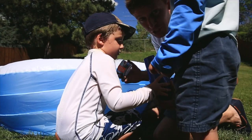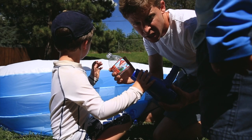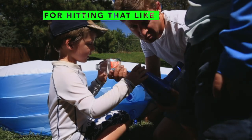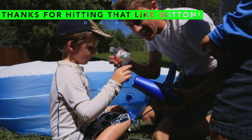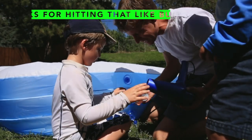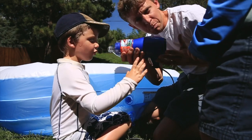All right, everybody, here's Joseph and Seth. We are blowing up the kiddie pool again. Here is the Devin hack. We'll just call it that, the Devin hack. Basically, Mom, it's a plastic bottle cut in half, and then to blow up the kiddie pool, you put this into the nozzle, and you turn on the, what's this called? Hair dryer. So, hair dryer.